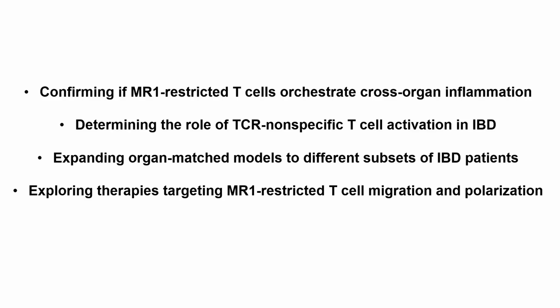Right now we're doing assays to confirm whether MR1-restricted cells, like MAIT cells, can orchestrate cross-organ inflammation, and we're trying to determine the role of TCR non-specific T-cell activation in cross-organ inflammation.